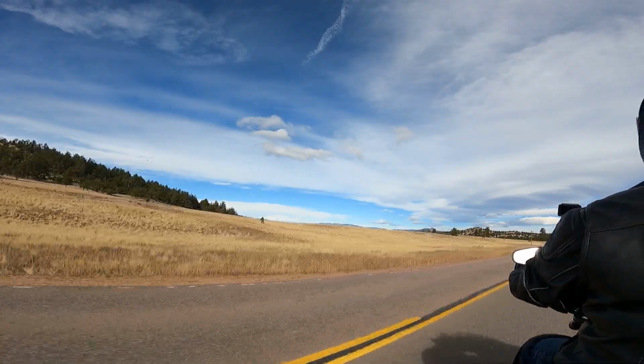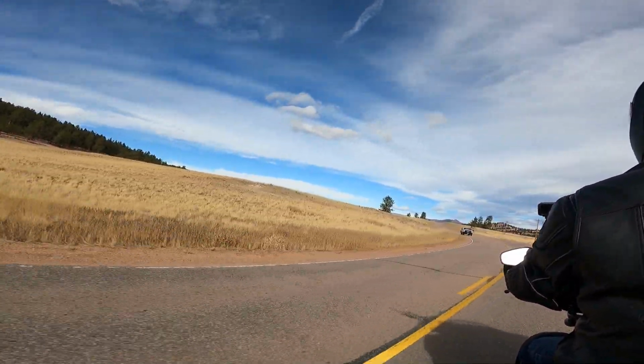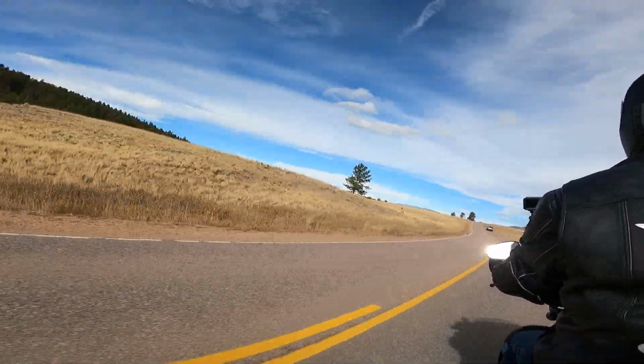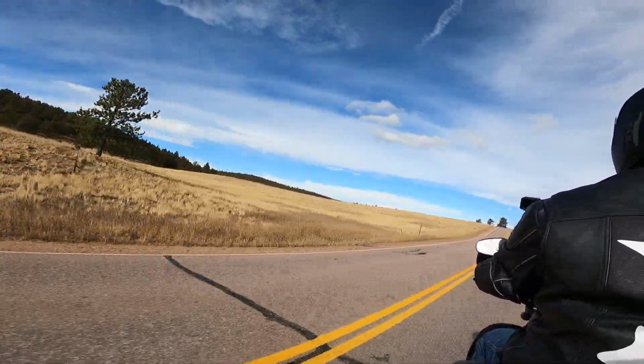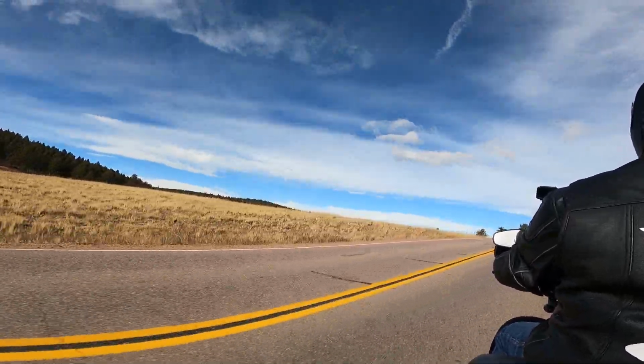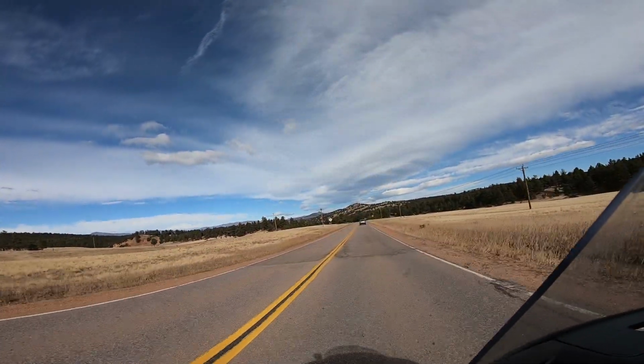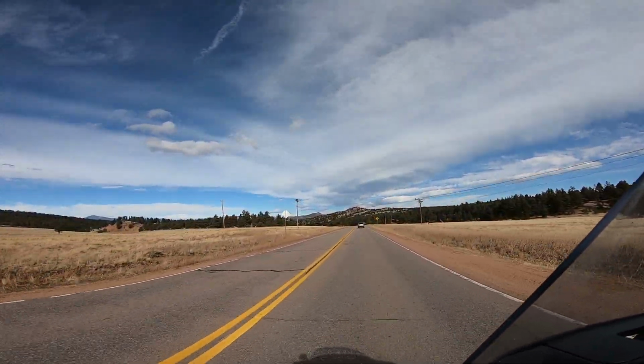Again, we've been talking about getting something a little bit better for traveling because we were pushing 300, 400 miles a day, and a Heritage Classic's a great bike, but at 300 and 400 miles, you're definitely feeling it. So, like I said, I bought this bike the day that it came out.